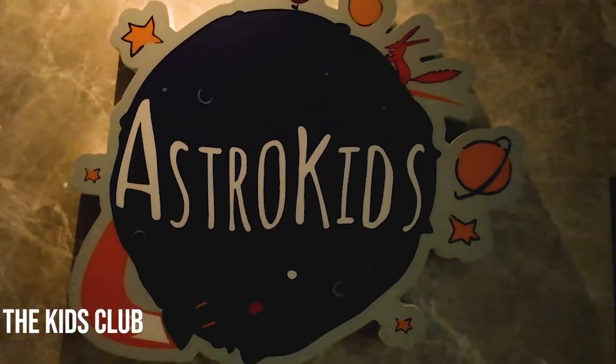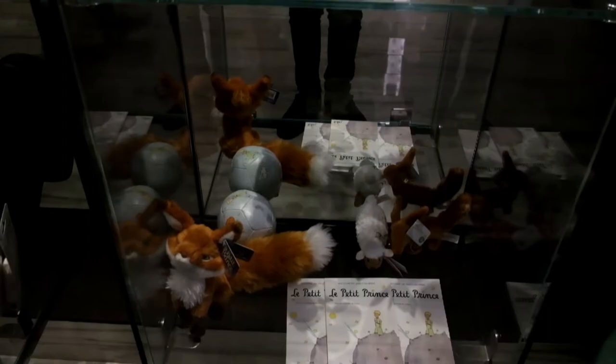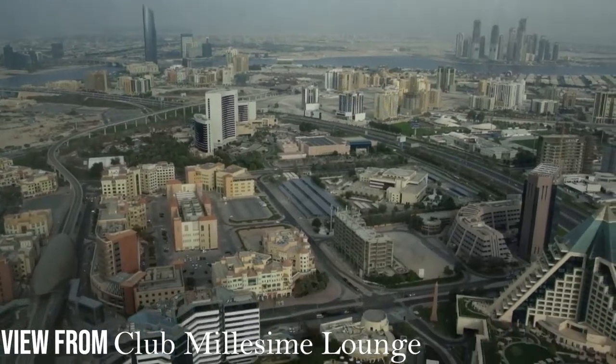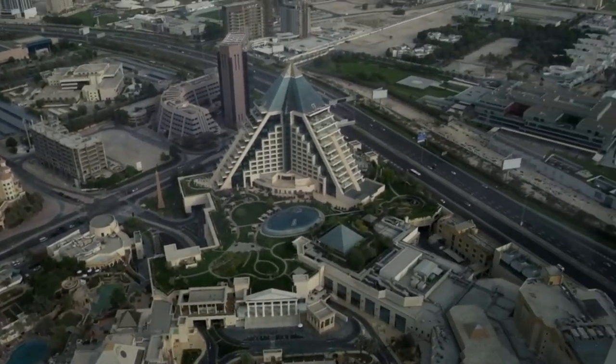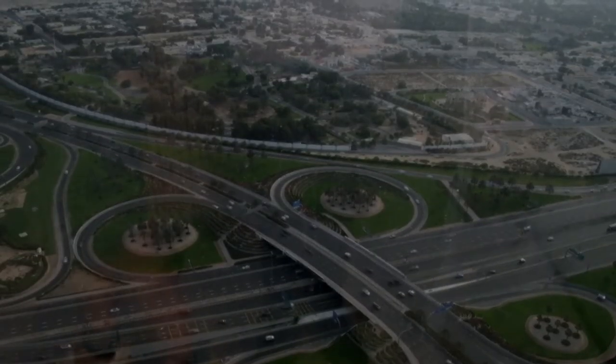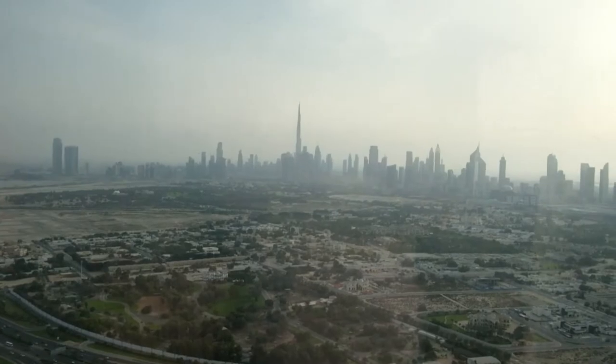The sixth floor is where the spa, kids club, and pool are. The top floors feature rich views of Bird Dubai and nearby downtown, with the Burj Khalifa skyscraper and the famous Sheikh Zayed Road.